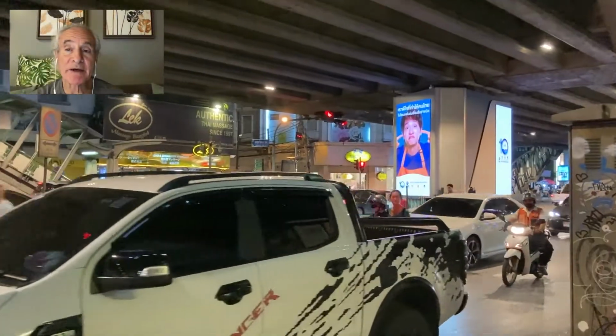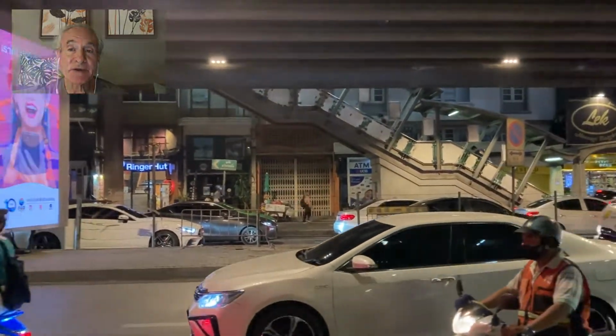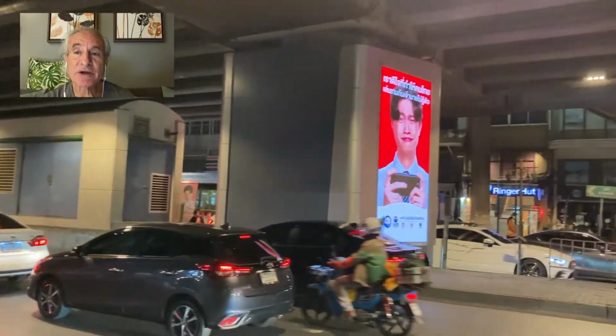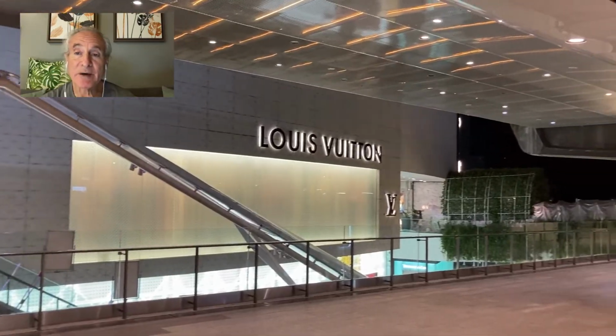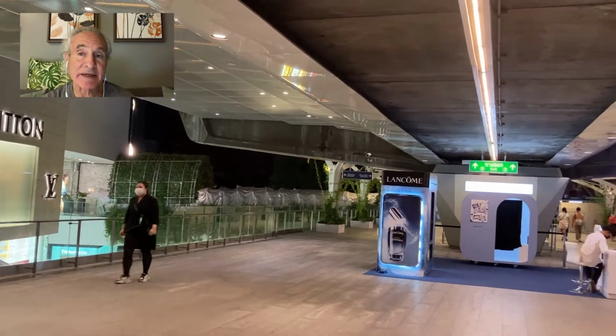If you're coming in at Don Mueang, you actually take a bus. It's the A1, and I think the A2 will take you there also. Takes you to Mo Chit BTS station, and then from Mo Chit you can take the BTS to Phrom Phong. So both are pretty easy without taking a taxi.